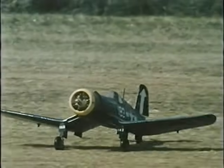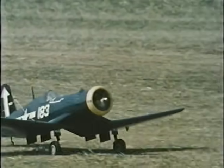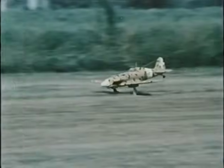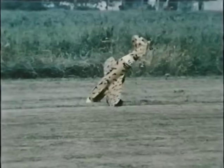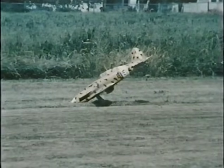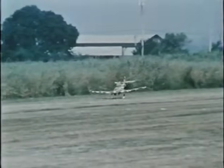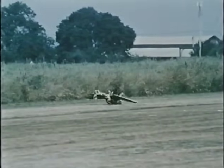So while flying them is a joyful experience, it's somewhat tempered by the knowledge that accidents can happen. Minor mishaps or a slight trauma, but a major breakup can be as devastating to the flyer as it is to the aircraft.